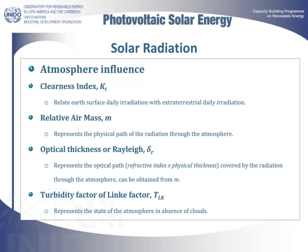It is referred to as the minimum path. The optical thickness represents the optical path. The optical path is calculated by multiplying the thickness of the atmosphere and its refractive index. The turbidity factor represents the status of the atmosphere for the transmission of light in the absence of clouds. Hence, beam solar radiation is finally calculated from the elevation angle, the air mass factor, optical thickness, and the turbidity factor. Experimental measurements of the clearness index include the similarity between the theoretical expected values and the real ones.